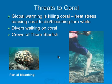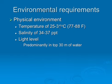All right, as I said at the beginning of this, coral reefs are really important indicators of the health of the ocean in general. The ocean is not particularly healthy, and coral reefs are showing that. Global warming is a huge threat to coral reefs because as the world gets hotter, that range of temperature is very narrow, 77 to 88 degrees Fahrenheit. If it gets over 88 degrees Fahrenheit, the coral reef will start to bleach, and bleaching is bad. Bleaching is what happens when they die.